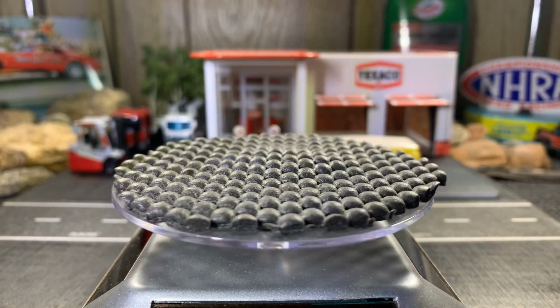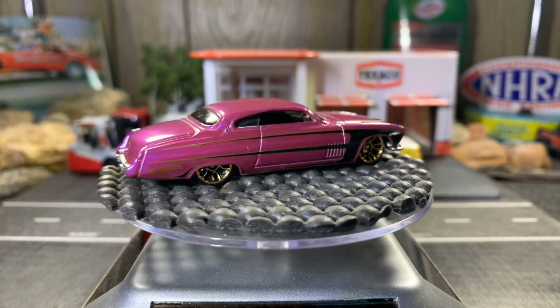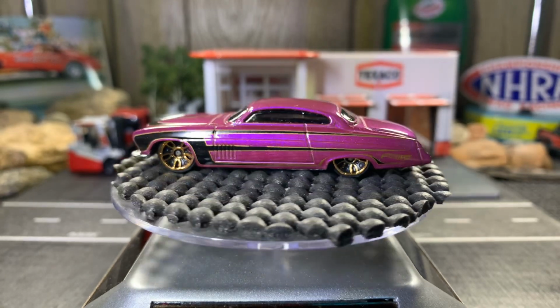Next one's fished and chipped. I like the color of this one. The next one has almost the identical same color to it.